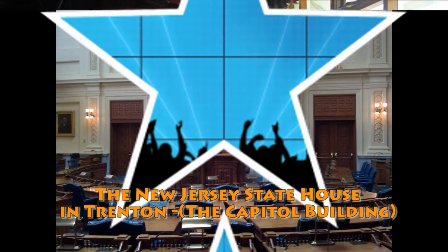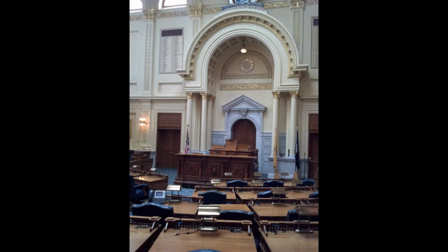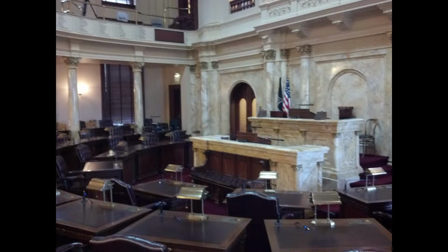We visited Trenton with Leslie and John, where we saw the State House and both houses of the legislature, the Assembly and the Senate. It was the one rainy day of their visit, and it was a good thing to be doing on a rainy day because we were inside. This is the Senate.